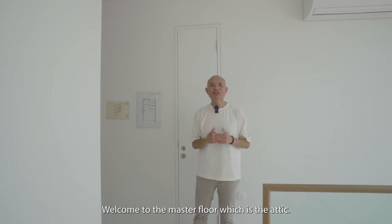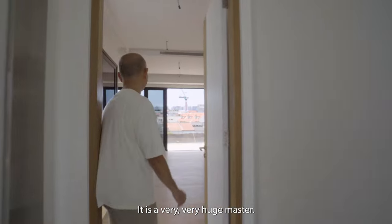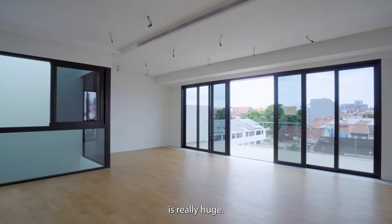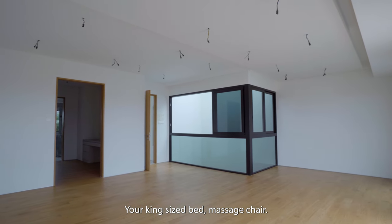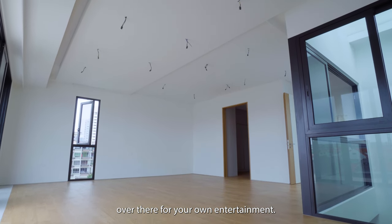Welcome to the master floor, which is the attic. Come, let's go check out. It is a very, very huge master. Just look at the space around me. It is really huge, and you can put in a lot of stuff over here. Your king-size bed, massage chair, and maybe you can set up a living area over there for your own entertainment.